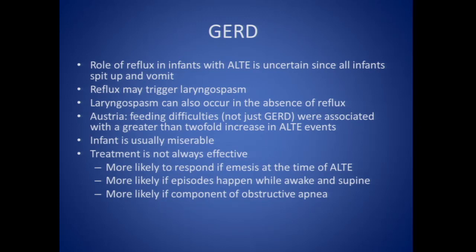Treatment for this is not always effective. The second thing from the bottom is pretty important. Infants are usually pretty miserable because they get heartburn from this, okay? So they're irritable. Sometimes they keep their head extended all the time to kind of eliminate the irritation down there.